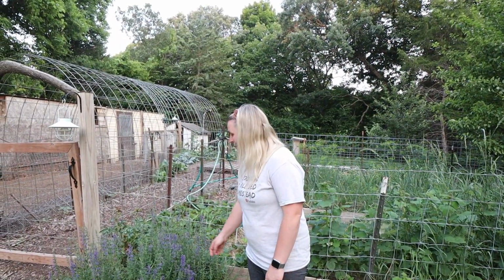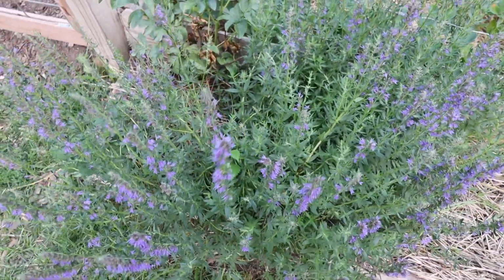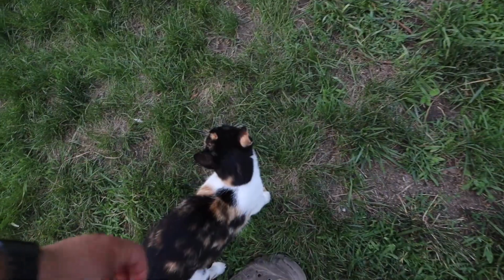This little honeybee is on Matt's hyssop here that he planted. So the bees are loving that, and it's nice to have these bright colors at our garden too. Hopefully it brings more honeybees to the garden.